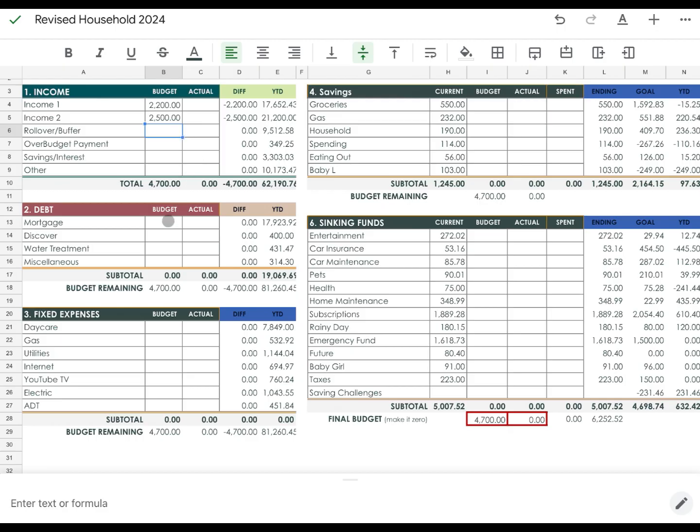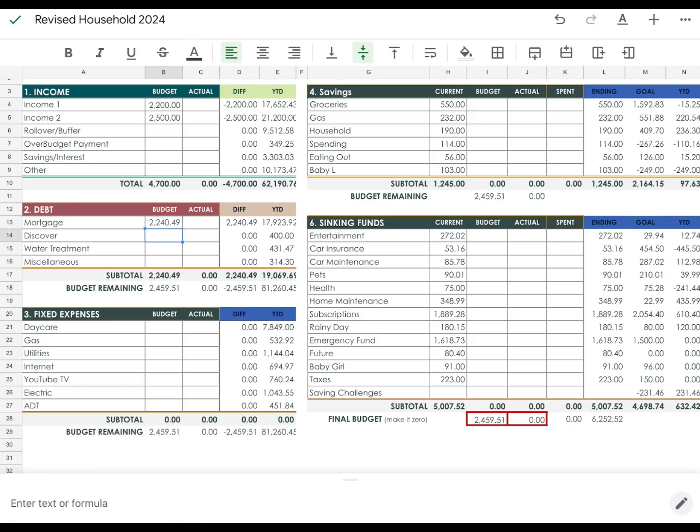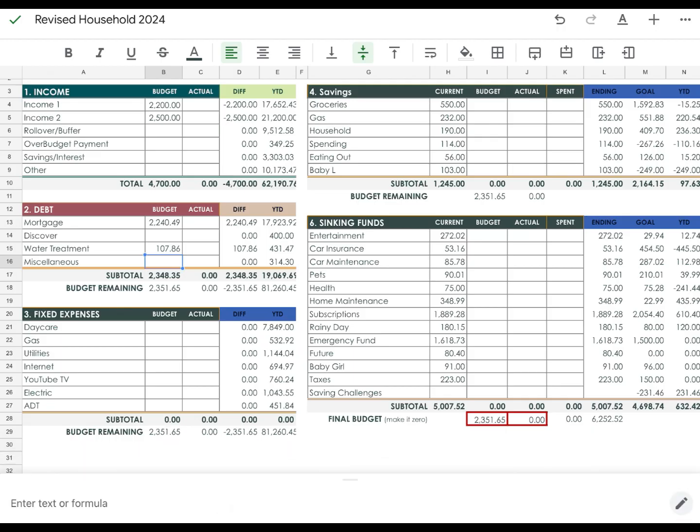So we're working with $4,700. We have our mortgage, which is 2240.49, and we pay that religiously. For Discover, we're actually going to skip the payment this month. Monies will still be paid because our bills are naturally charged to it, but to avoid not having enough money, that is just what I'm going to do. And I will double the payment or something for October when we get back on schedule. And then for my water treatment, we're at 107.86. So for our debt for the month, we're looking at 2348.35. So we have about 2351.65 left to budget.